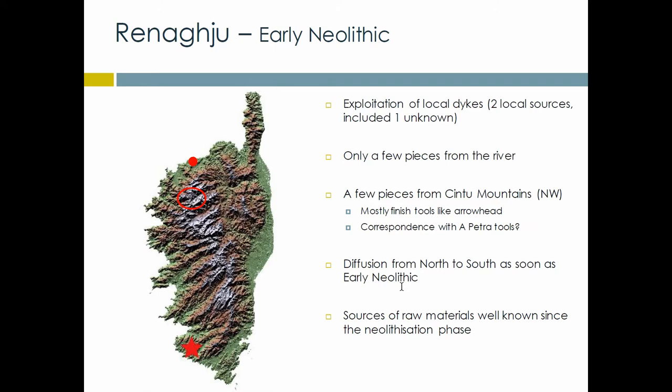So the first site is Renaghju. Renaghju is a site in the south of Corsica, here. All the rhyolites that have been found on this site were exploited from two local sources, and only a few pieces come from the river. What is interesting is that a few pieces come from this region in the north, which is today by road something like more than 200 kilometers away. There is a correspondence with the geological pieces that we found in this region, and also with tools that have been found in Curacchiaghju, which is another Neolithic site.